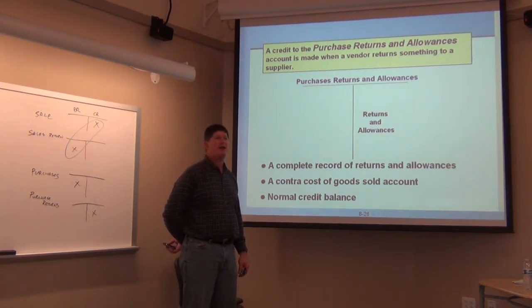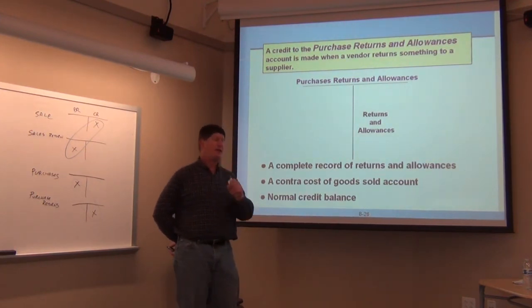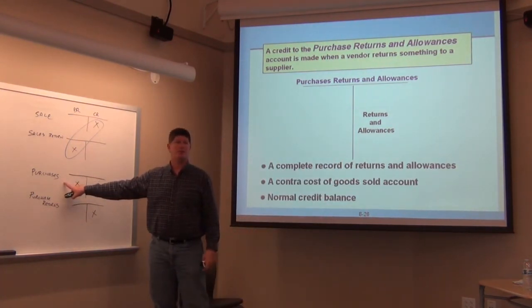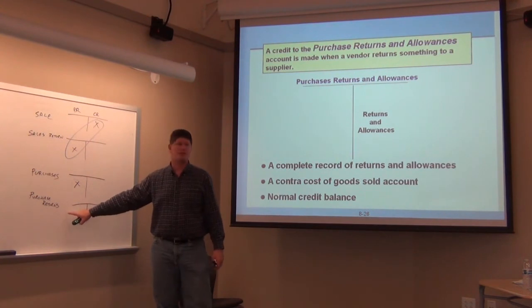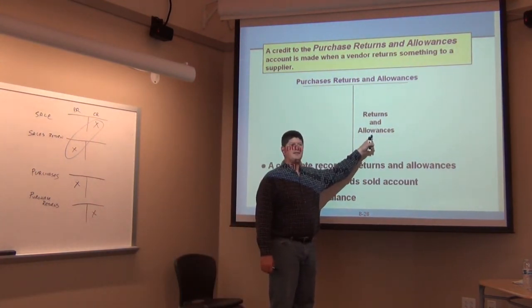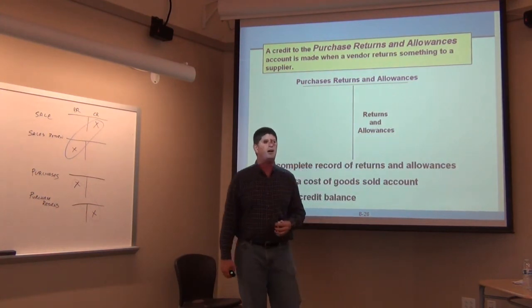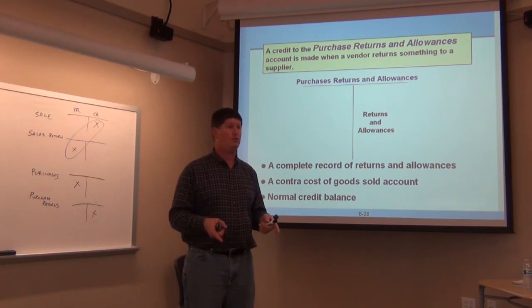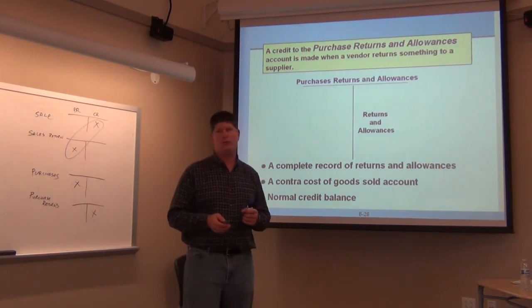It is an expense account, even though, think about that for a second. It's an expense account because it goes with purchases. Purchases is an expense, purchase returns is an expense, but it's got a credit balance as a normal balance. Yes, it's a contra expense. It seems backwards, but it's normal, okay? It's okay. Think about that, get comfortable with that idea.